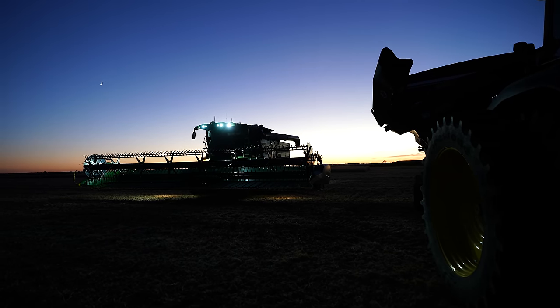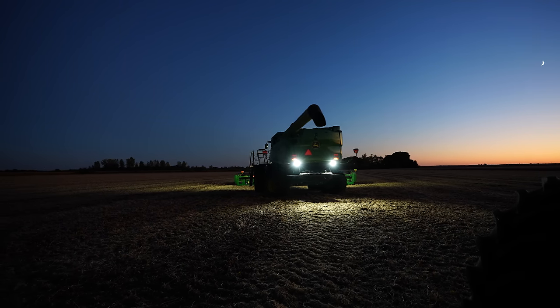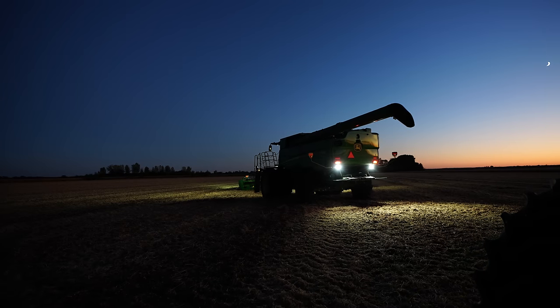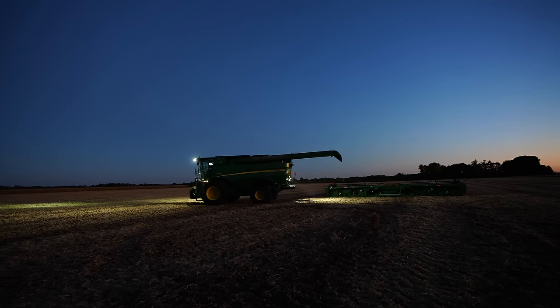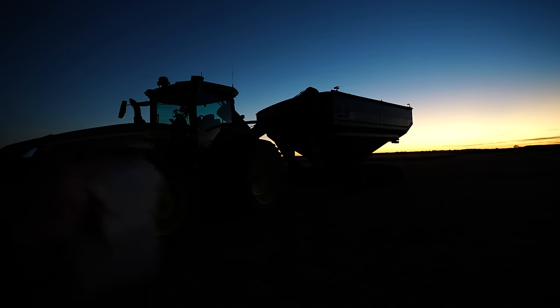Waiting time. That S780, she loved the fuel. Lots of diesel fuel. Take my two scale tickets. Old school weight tracking. Bye-bye, grain cart.